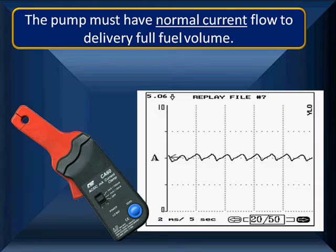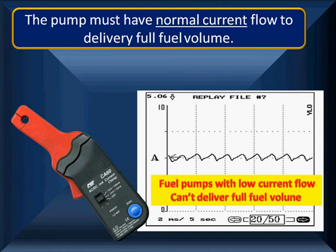It's beyond simplicity. If you can't get enough power to the pump, it can't deliver full fuel flow. The pump motor can only give you full output when it has full power. So one of the statements we can make that's just as positive is that fuel pumps with low current cannot deliver full fuel volume. That's a very big finding. It seems so basic, yet it's very, very important. We're going to show you how we're going to measure.